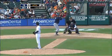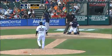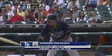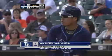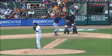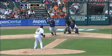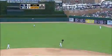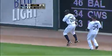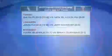And yes, they are starting to talk about the postseason here in the Motor City. Akinori Iwamura didn't start this game, but came on to replace the starting second baseman of the contest. That was Willie Bloomquist. Iwamura coming back from a knee injury. Had some problems with his ACL. They initially thought it might be season ending, but he is here for the stretch run. And he hammers this one in the air to deep right center field. Granderson cruising over. Two gone.